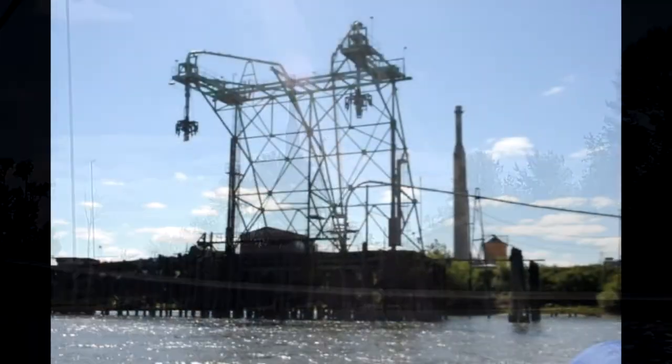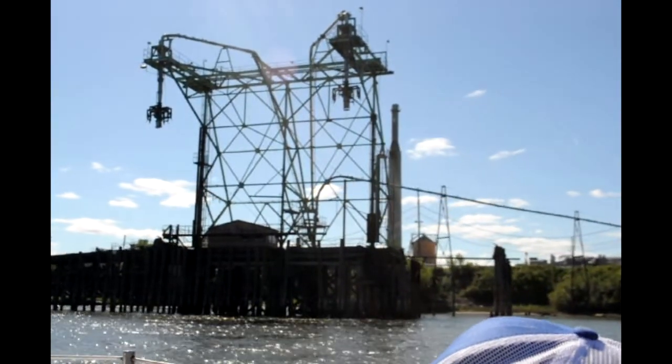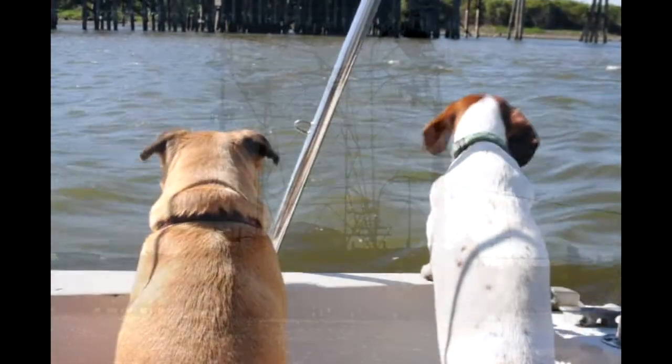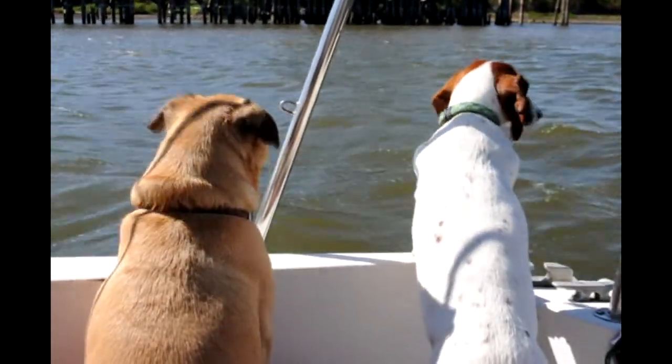At the bottom of the Multnomah Channel are reminders of the industrial history of St. Helens, as well as the Cascades tissue plant that is still in operation. Buddy and Pete were definitely curious about the old chimney and loading dock.